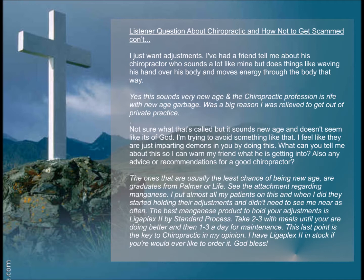So, she says, I'm trying to avoid something like that. I feel like they are just imparting demons into you by doing this. What can you tell me about this so I can warn my friend what he's getting into? Also, any advice or recommendations for a good chiropractor? My response: the ones that are usually the least chance of being new age, as far as chiropractors go, are graduates from Palmer or Life.